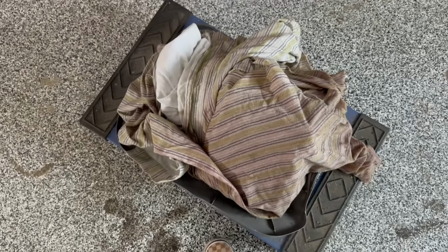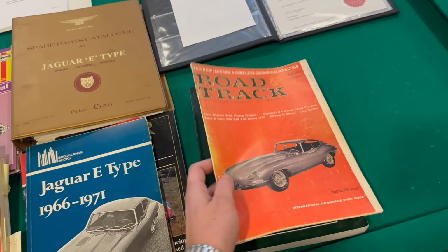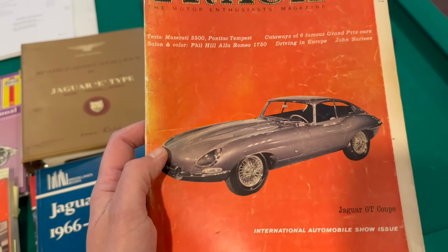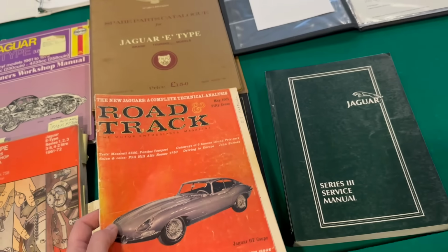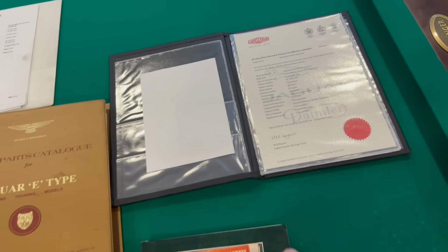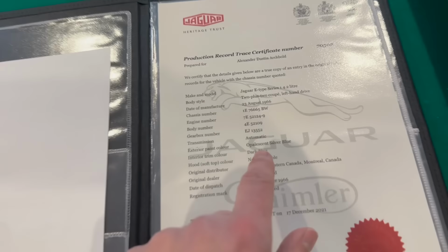The E-Type workshop manual, some books and magazines, even a Road & Track, with, I think that's an opalescent silver blue car right on the cover there, 1961. My Heritage Trust certificate saying it is, in fact, opalescent silver blue with dark blue. Nothing's changed. And originally distributed through Jaguar of Eastern Canada, ended up in British Columbia, and that's where it was sold.